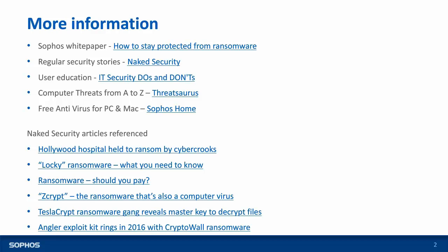Naked Security, that's our blog. That's our security guys. Many posts a day. They are where I get most of my information from, to be honest. So you can see all the articles down at the bottom there. They're all ones written by them, a few by me. Go and have a look at those. IT security do's and don'ts, as I mentioned.